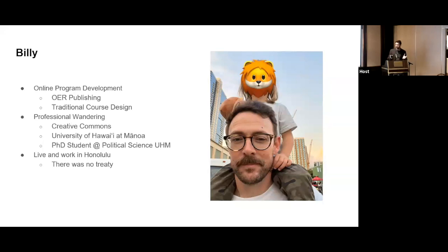A small but important piece of that is OER publishing. We use Pressbooks. Pressbooks fanboy, all right. I also do a lot of traditional course design with programs that want to take their academic certificates and degrees online. I help them do that in a smart, concerted, strategic way.